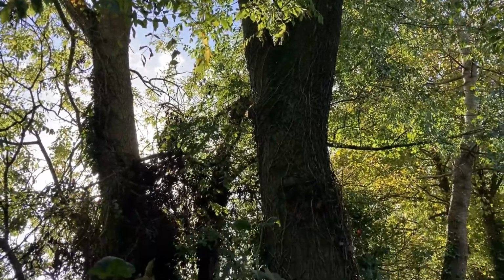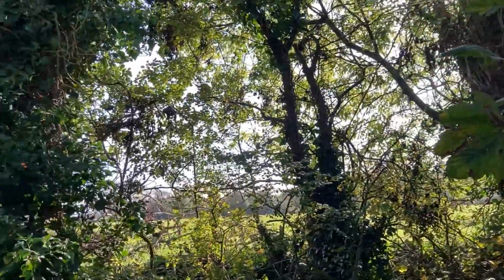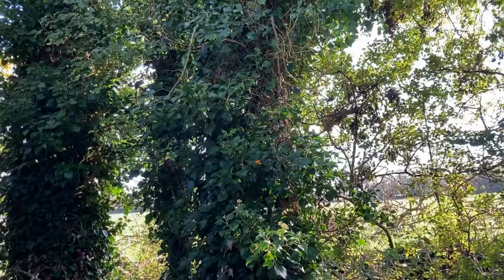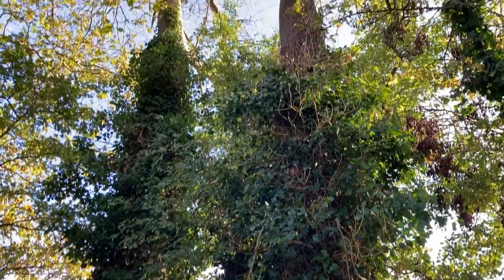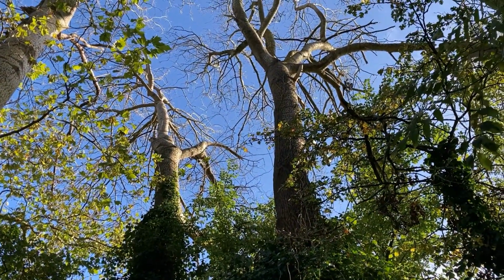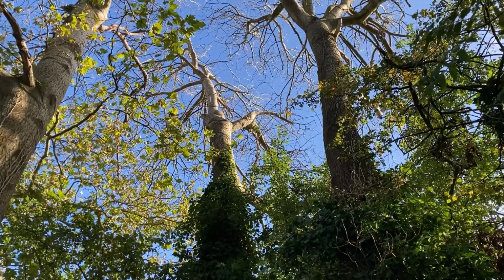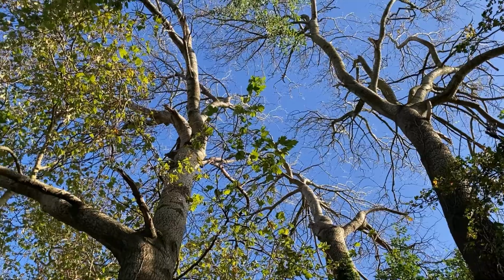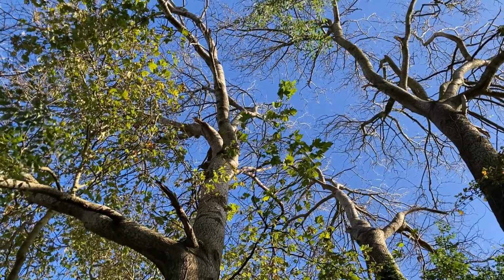Some really lovely ones close to Barry's-Court Castle. And then Owen and I were struck by these 3 separate trees. There's 2 of them. They're mighty trees. They could easily be 100 years old, if not more. There's the 3rd one. And they appear to be some sort of a species of poplar. We're not exactly sure what they are.